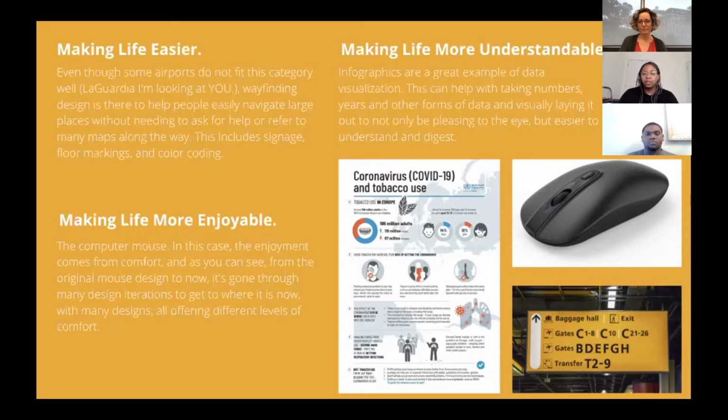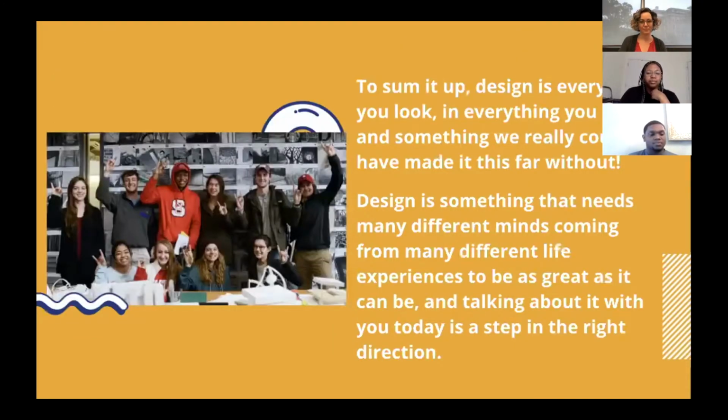And for making life more understandable, infographics are a great example of data viz. This is taking huge numbers and words that might not make sense if you just had it in a paragraph and turning it into icons, imagery, and something that's easy for the eye to follow. An example of that would be the COVID-19 infographic that I put in here. And to sum it up, design is in everything you look at, everything you use, and we couldn't make it this far without it, and we're not going to make it very far if we don't keep working at it.